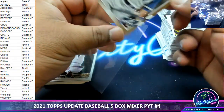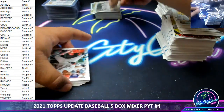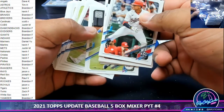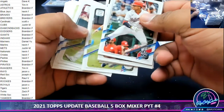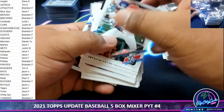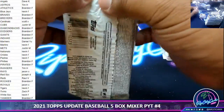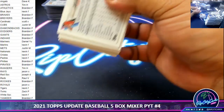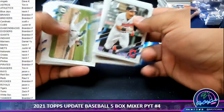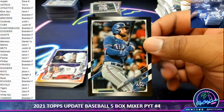Lou Jackson, 2021. Baez, Cubs, black gold. Oh, should have had that touchdown. North Carolina, NC State, and a good one here. We got a little college football going. To $2.99, Joey Gallo, Rangers.